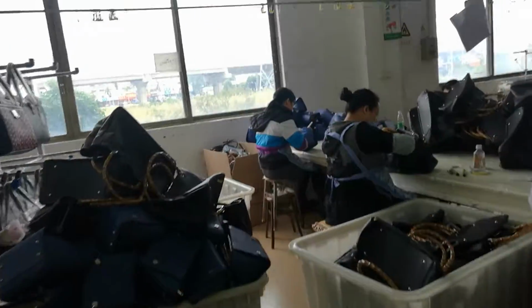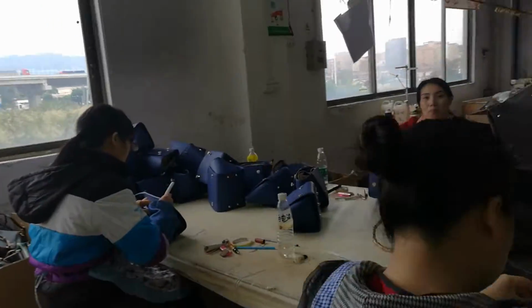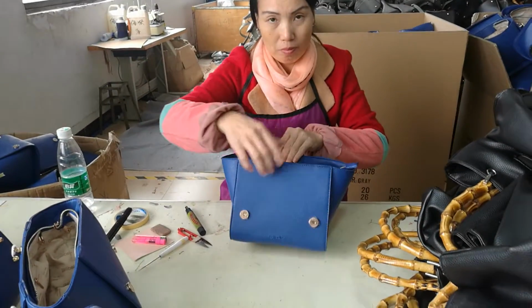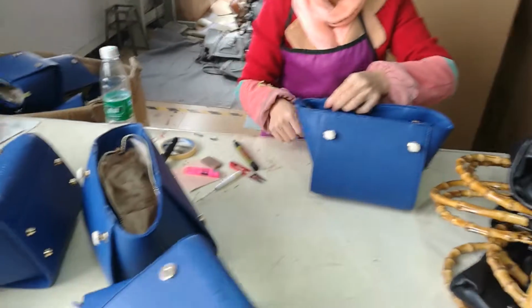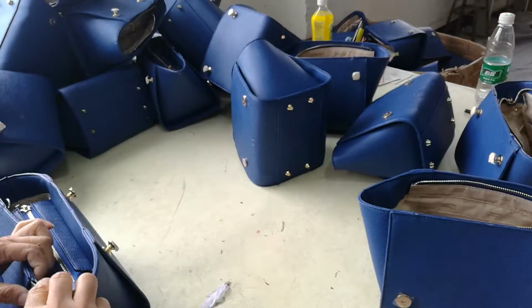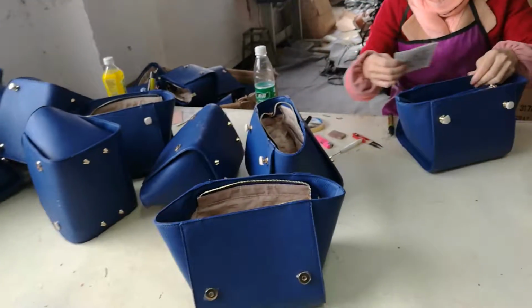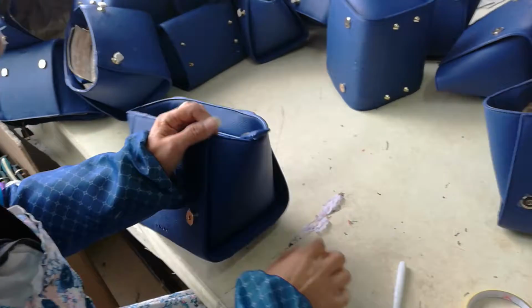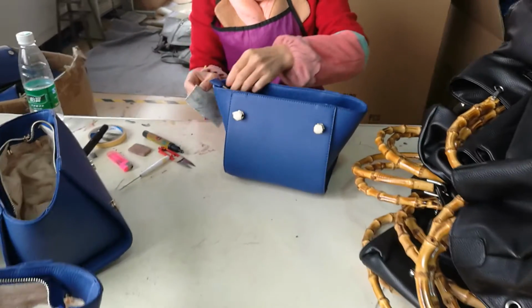Now your bags, they are checking the quantity. You see this lady, checking the quantity one by one, and cleaning it, and cutting the line. So one by one to check everything.